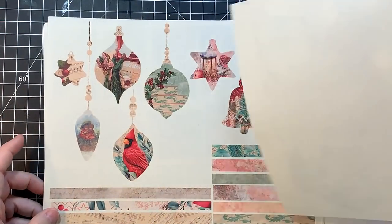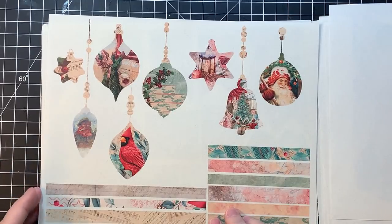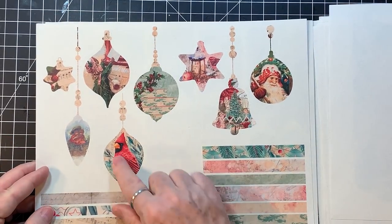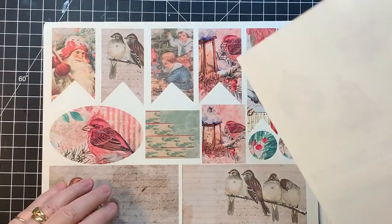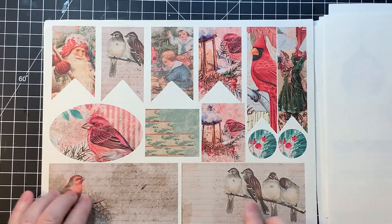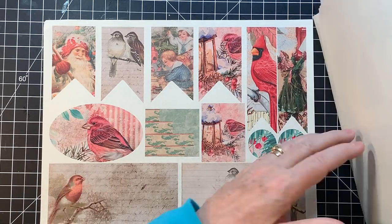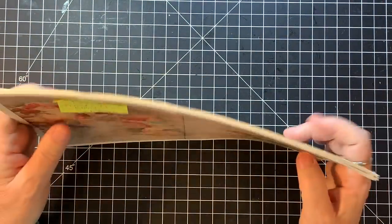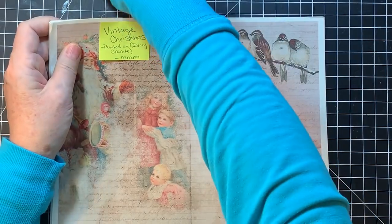That's all there is to it. Oh my goodness. That's really fun. The ornaments. And then banners and journaling cards and or pockets. So that one is Vintage Christmas. Absolutely beautiful kits, Shannon. Thank you for sharing them with us.